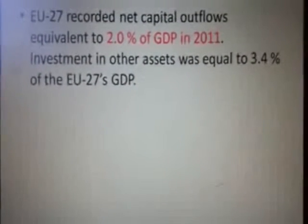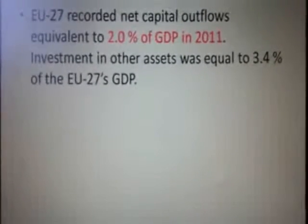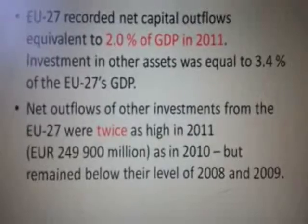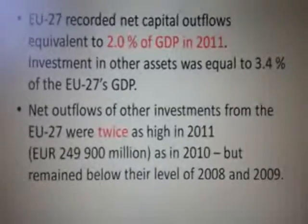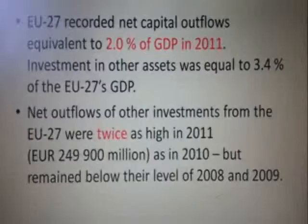The EU27 recorded net capital outflows equivalent to 2.0% of GDP in 2011. Investment in other assets was equal to 3.4% of the EU27's GDP. Net outflows of other investments from the EU27 were twice as high in 2011 at Euro 249,900 million as in 2010, but remained below their level of 2008 and 2009.